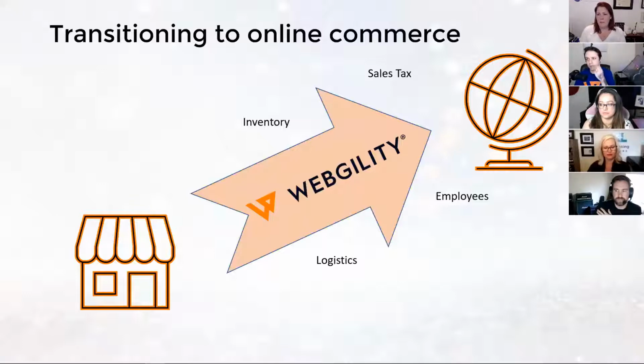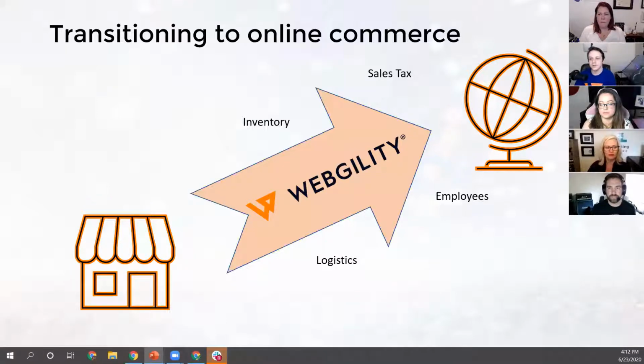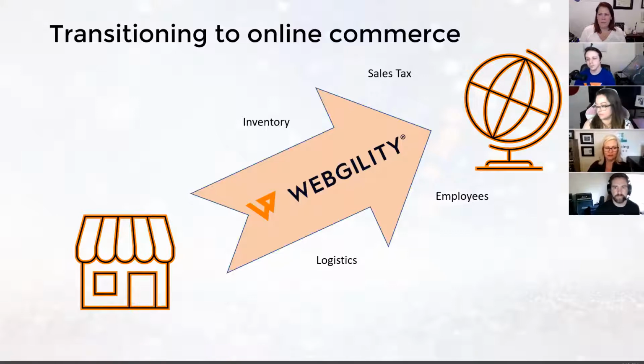So hopefully, you'll be able to see from what we're about to look at today that Webgility's core competency and goal is enabling that ability to move online quickly and easily, and to understand what the business actually needs and what is actually happening online. And of course, sales tax is, if not the most crucial part, definitely one of the most crucial parts to understand when you are making that transition. We can move to the next slide then.